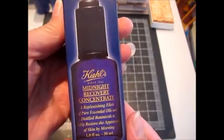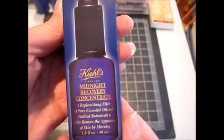And then, at another sale, I got this. This is Kiehl's Midnight Recovery Concentrate.